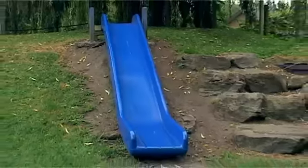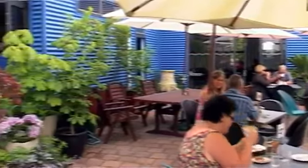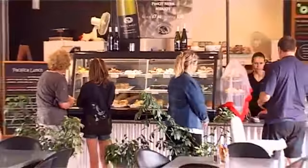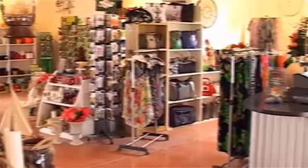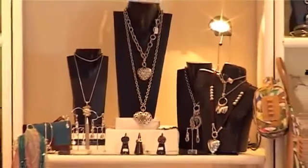Sounds lovely. Now, Pacifica is not just a garden centre. What else do you offer here? Well, we have a delightful cafe situated just on the edge of the garden centre. We also have a very, very nice shop which stocks unusual gifts and a nice line of clothing and jewellery.